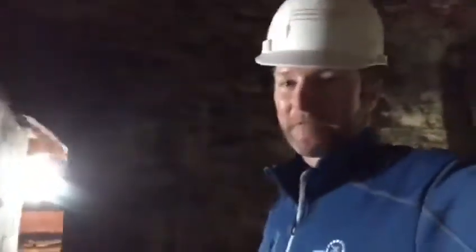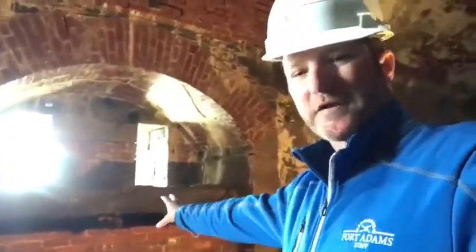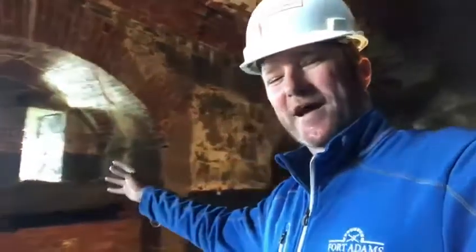But as we continue through this passage, one of the questions we get oftentimes is, where did the soldiers use the bathroom? And as we continue back here, you're actually going to be seeing the main latrines for the enlisted men. This one behind me is essentially a 19th century urinal. Not very glamorous. But there are more as we continue on. We're not going to go that far on today's tour.